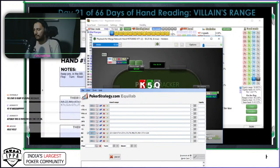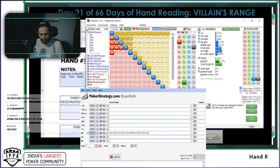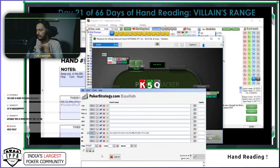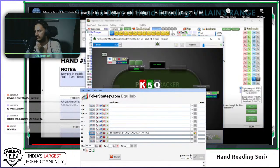Flop: king, queen, 5, heart, spade, club. Wow, okay. Perfect. So on this board, top pair or better and a straight draw, in combos, he only hits 26% of the time. So his opening range on this two high, one low board only hits 26%. Two high, one low. All right, that's an interesting way to cite a board.